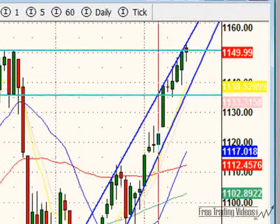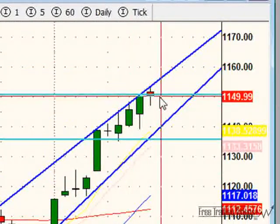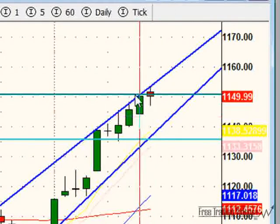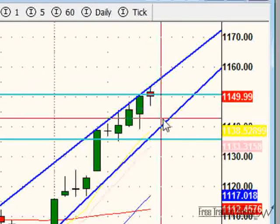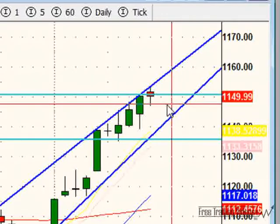If we blow it up, really look at it quite closely, we have what's called a hanging man reversal pattern. Hanging man is a hammer. A hammer is when the lower shadow is 2 times or more that of the body with little to no upper shadow. Precisely what we have right here. So we do have a hanging man reversal pattern, which is a bearish reversal pattern.